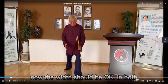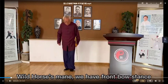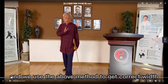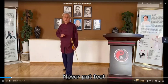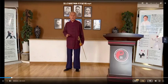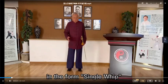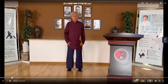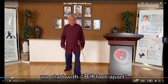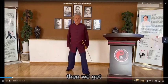In both brushing knee in twist step and parting the horse's mane, we have front bow stance and we use the above method to get correct widths. Never put feet on a straight line, which will cause instability of the lower part of the body. Of course, there is an exception for the width of your stance. For example, in the form single whip, the width is relatively narrow. So, for correct front bow stance, we start with kai bu, feet apart. Just swing the back tiptoe rightward and step forward with the left foot. Then we get the proper width.